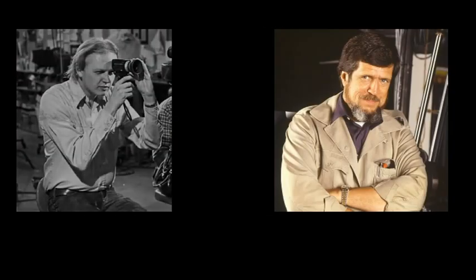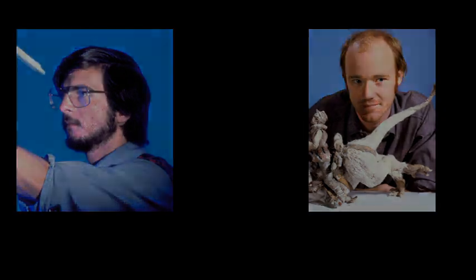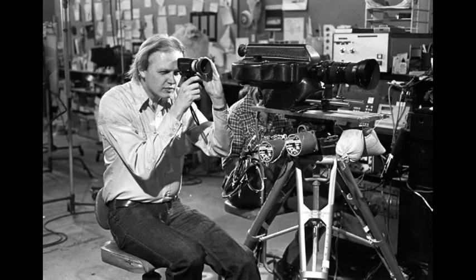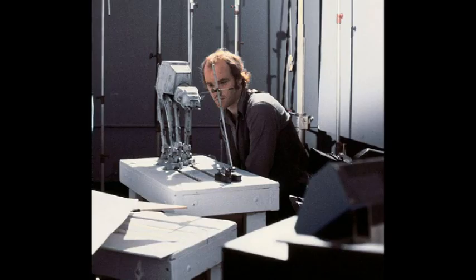But Jim Johnston, Ralph McQuarrie, Dennis Muren, Richard Edlund, Lorne Peterson, Phil Tippett, and Ken Ralston all made the move to ILM and their brand new building. One important addition that Muren told Lucas they had to have was an area specifically set aside for stop motion. There had been a limited amount of that in the original film, but Muren said that with the Walker sequence that would be so vital to the action of the film's first act, having an area set aside specifically for stop motion animation would be vital to prevent them from falling behind throughout production.